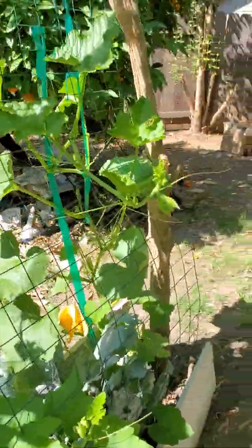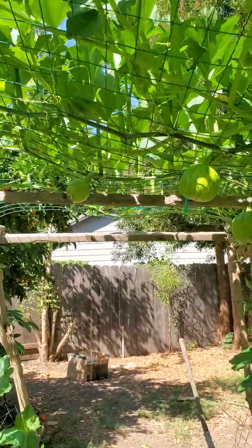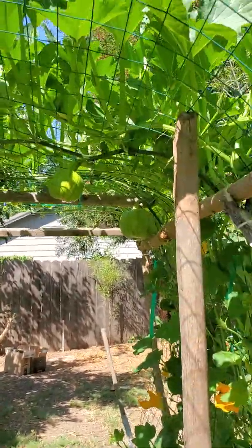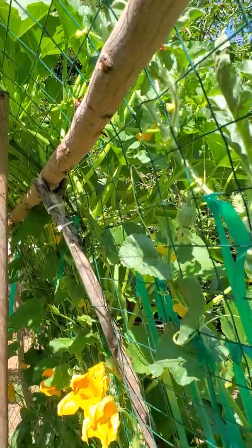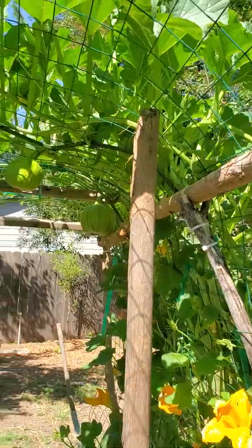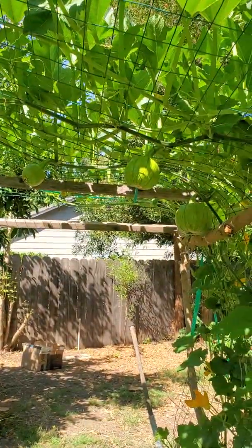This is the desired effect I had for this, is I want all the fruit hanging down. So as it all grows up and we pull it through, we'll have this sugar baby, those round watermelons, cantaloupes, all the different things are going to be hanging down just like those pumpkins are right now.